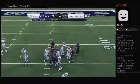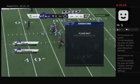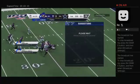And brought down, but not before they're inside the 25. 11 more on that one, and another first down.